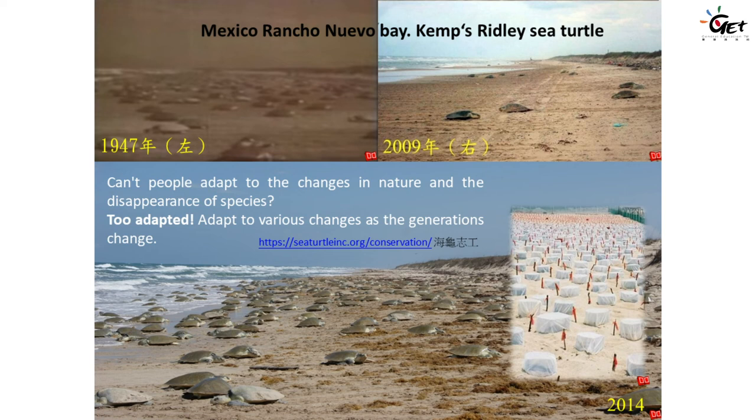tetrapods. You can see here, this is a picture taken in 2014. And you can see all the sea turtles come back because the tetrapods were removed. They have more chance to lay eggs in the right place, so they can start breeding again, right? It's good news.